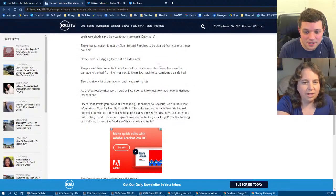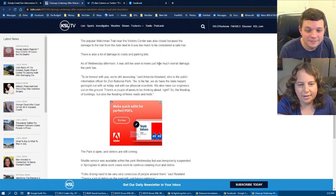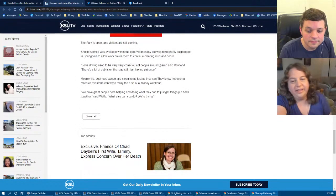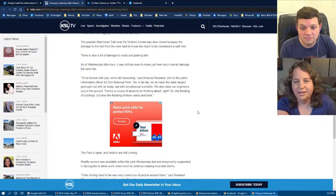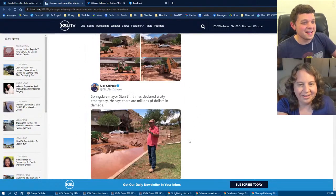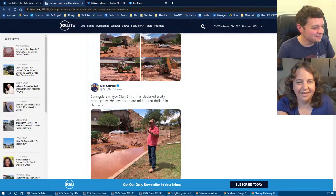A lot of damage to roads. Zion gets 16 inches of rain a year, so they actually get slightly more than us here in Colorado Springs. Oh, fascinating. Maybe just from these flash floods that happen sporadically and whatnot.